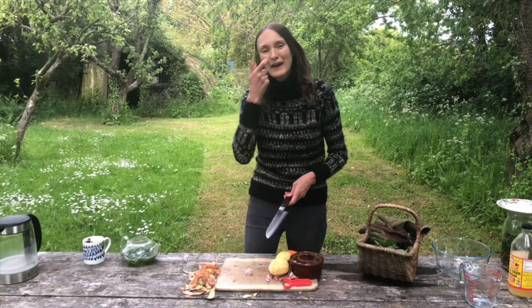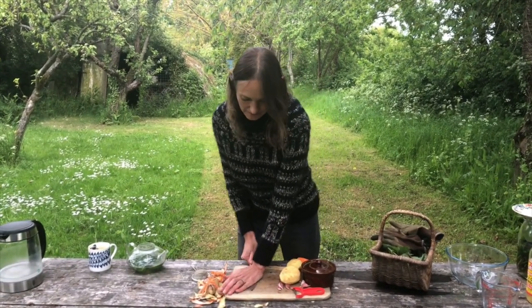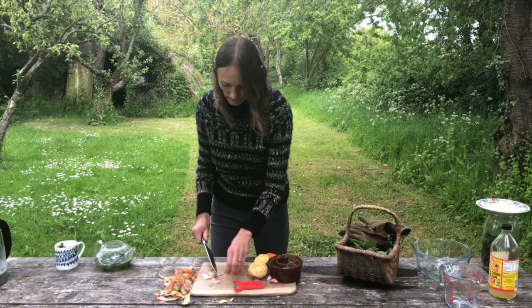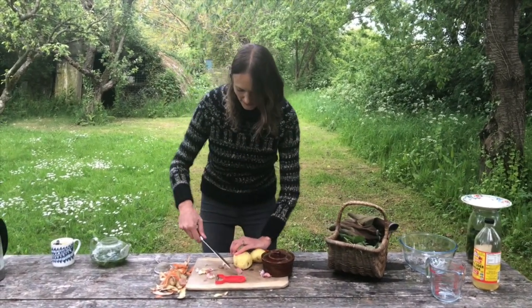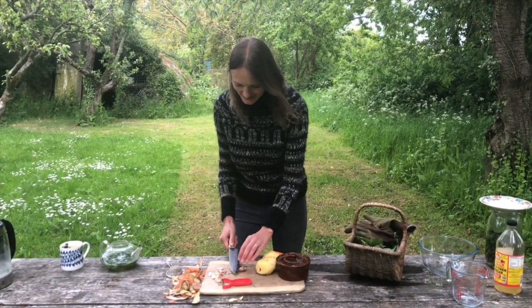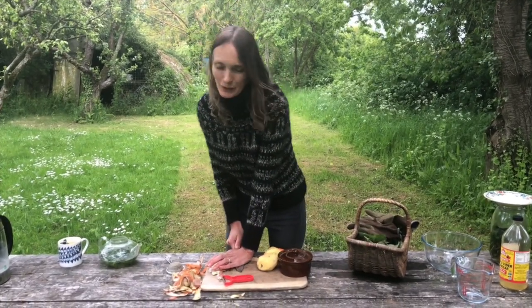So sorry about the babe, she's really going for it. So I'm just going to squash these garlics. I love garlic, and again, it's another one that's very good for us. So I always tend to put in more garlic and things than I actually need, just because I've got a bit of a taste for it.